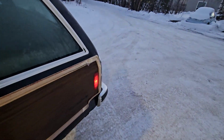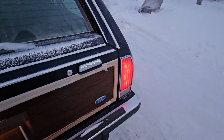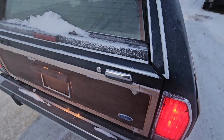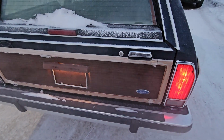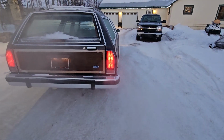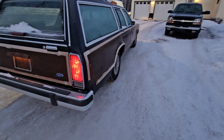Now, I have not checked, but I don't think the back end here is too happy at the moment. I don't think it's locked either, so that could either be a handle, mechanism, whatever in there. Clean title for this thing. Happy about that. All the trim is there. That's a big thing for me, or most of it.